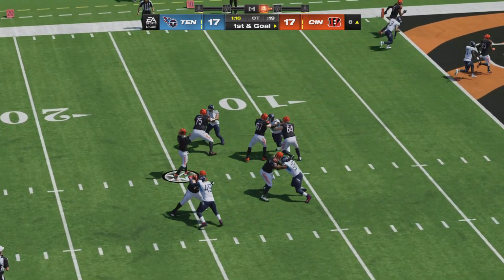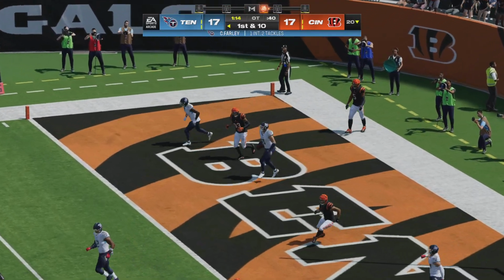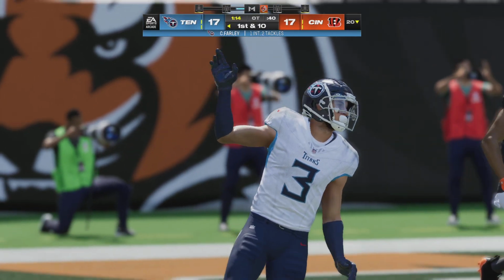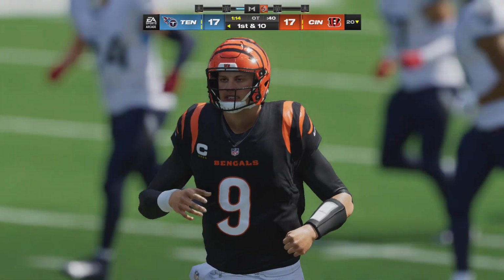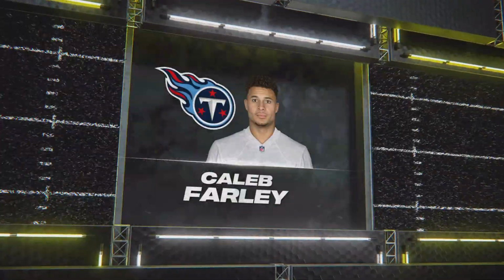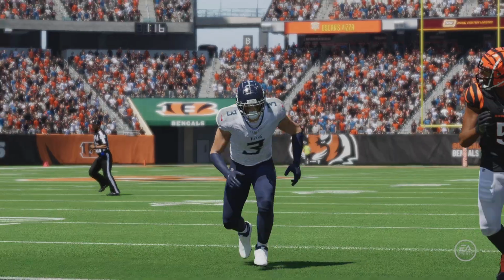Now Burrow. It's intercepted. Picked off by Caleb Farley. And the Titans are going to have it with a chance to win the game here in overtime. Both offenses sputtering a little bit here in overtime, Charles. But give credit to the defenses and certainly credit to them on that last play. That is a huge interception.